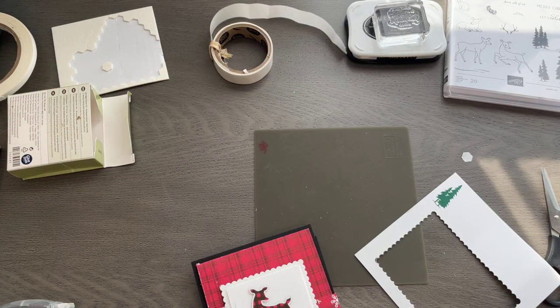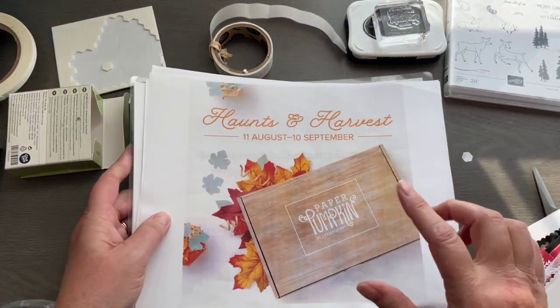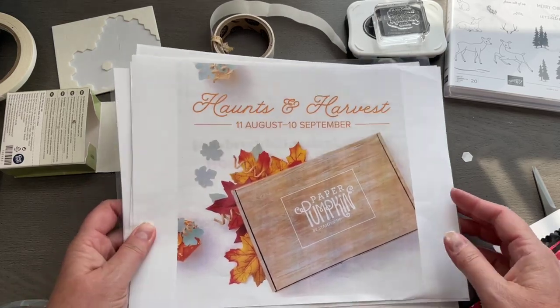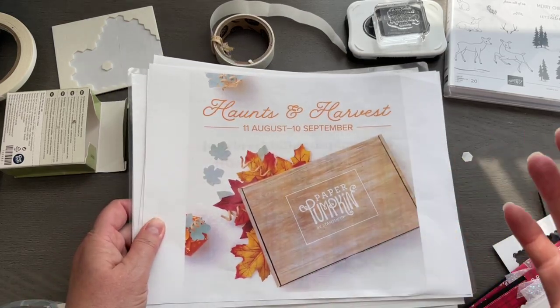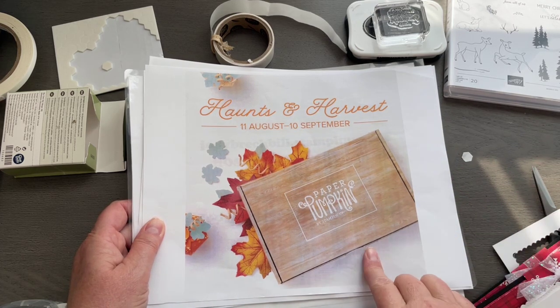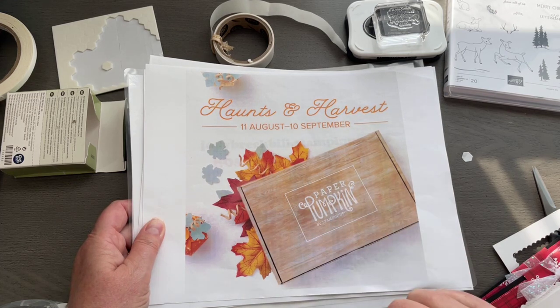Okay, so real quick, before we move on to the next one, I do want to tell you real quick about the Haunts and Harvest paper pumpkin. So paper pumpkin in September is usually treats, fall, and Halloween themed. And it is the same for this year. So we've got this real cool little box, right? It looks like wood grain.